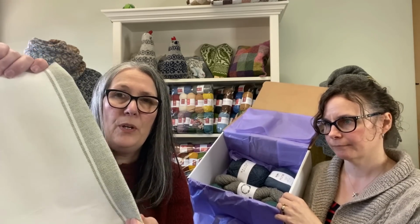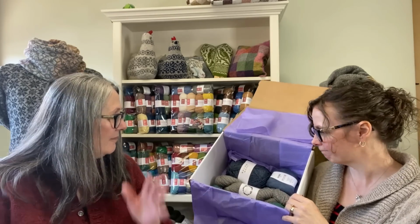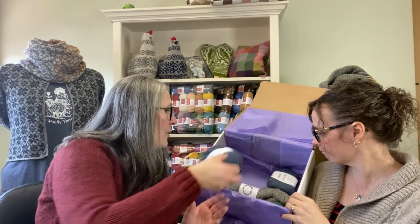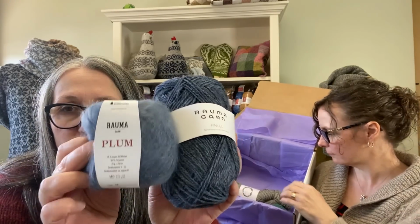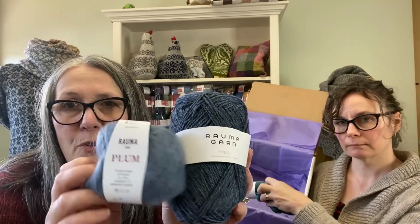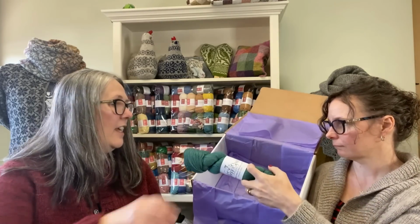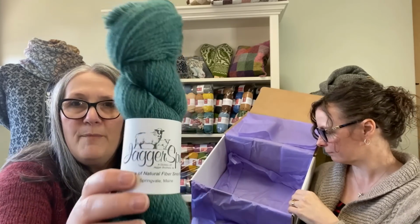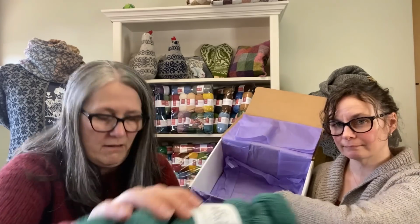And also, you know, it employs people, and that is no more. So very special. These will not be available again. And then underneath we have a beautiful Rama pairing of fennel garn with plum. The plum, of course, is mohair. And we have the Jagger spun, 100 grams, which is in the heathers. It's just a lovely yarn.